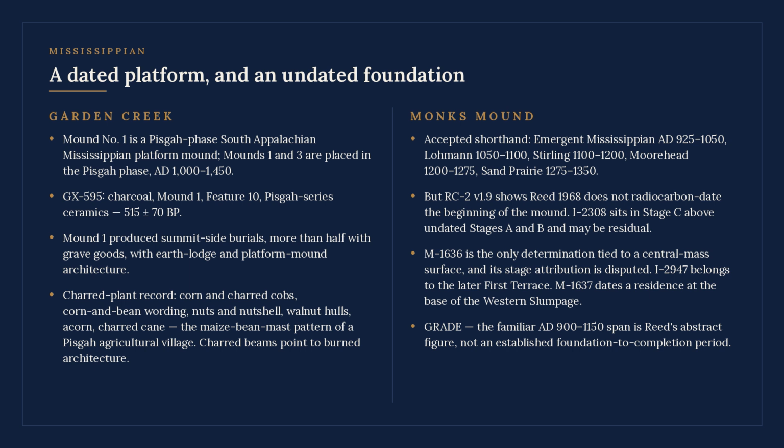Memorandum RC 2 shows that Reed 1968 does not radiocarbon date the beginning of Monk's Mound. I-2308 sits in Stage C above undated stages at NB and may be residual. M1636 is the only determination tied to a central mass surface, and its stage attribution is disputed. I-2947 belongs to the later First Terrace, and M1637 dates a residence at the base of the western slump age.